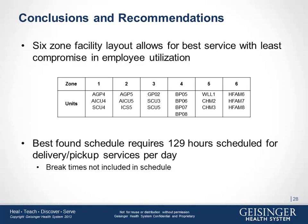Again, our conclusion: the 6-zone facility layout was the best, with 3 or 4 nursing units per zone, and it would require 129 hours with combined delivery and pickup services per day. Break times weren't included in that schedule, and that's where management said they can flex time, because we're staffing by the hour. They can figure out where those break times should be included.